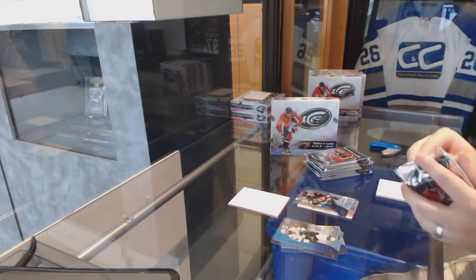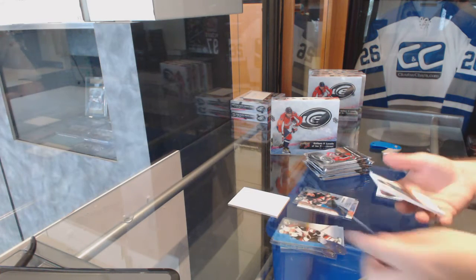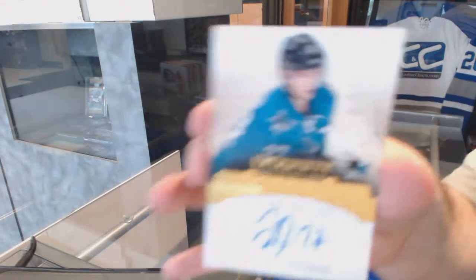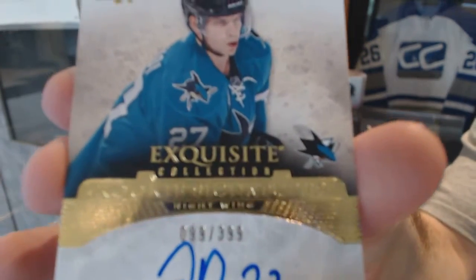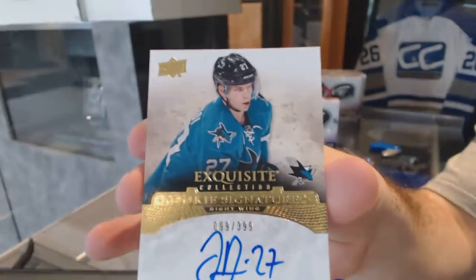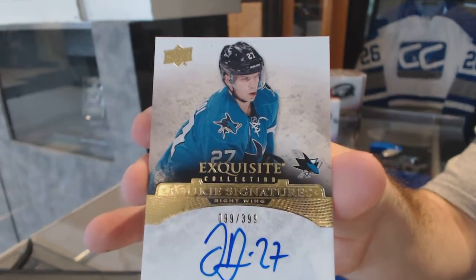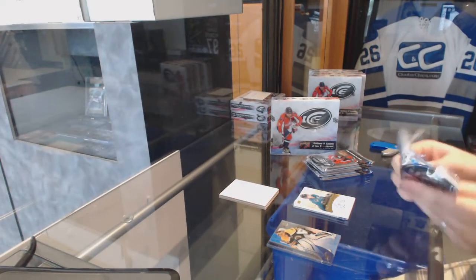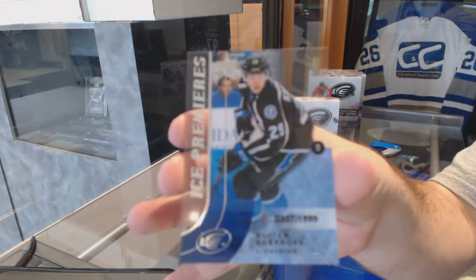Yeah, these cards are very crisp looking. Ooh, nice. We've got an Exquisite rookie auto numbered to 399, Yunus Donskoy. Exquisite rookie auto, Yunus Donskoy. We've got a rookie numbered to 1999, Slater Koekkoek.